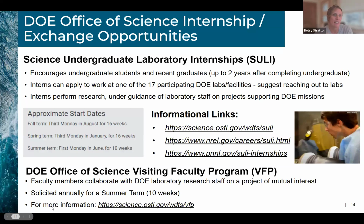And again, Ariel, jump in if these dates are maybe wrong, but these are just the general yearly timeframe. We don't have exact dates. This is the general approximate start date, but I believe the next deadline for the spring 2026 term is October 1st, according to the website online. So I think that one we can rely on.